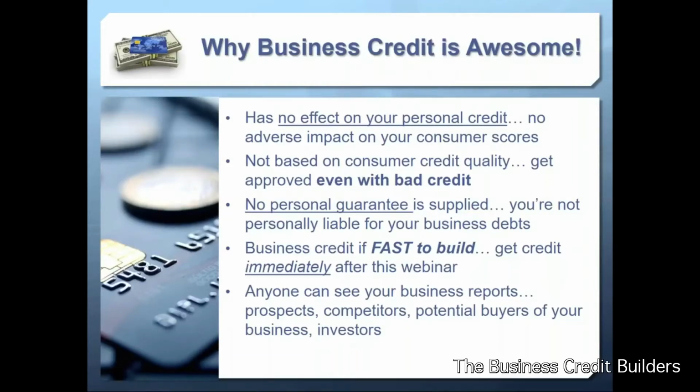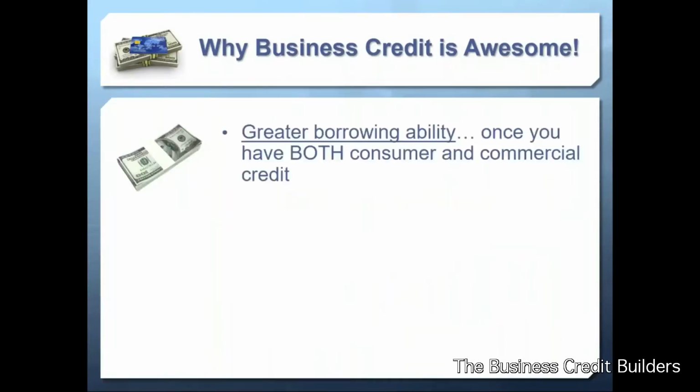As a matter of fact, if you go to Dun & Bradstreet to get your credit report, the first thing they do is give you an option. Do you want your credit report or a credit report for another business? So again, with business credit, it's important to build a profile and score because anybody who wants to can easily see what's on your reports. Now, business credit also gives you a greater borrowing ability because you have both consumer and commercial credit. So, for example, you can go into Staples today and get a consumer credit card.